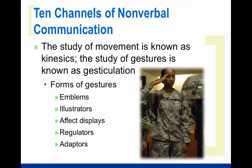So if you put your hand out with your palm forward, that is the hand gesture for stop. You don't have to say stop. It has a direct verbal translation. Then there are things called illustrators, which are gestures that accompany a verbal message to help clarify it. So if you're talking about the fish you caught and you say it was this big and you use your hands, that illustrates or helps someone like me who uses gestures as a major part of my lectures. I use them all the time.